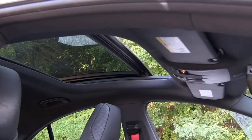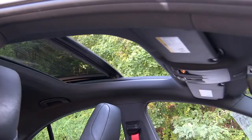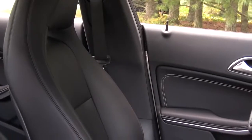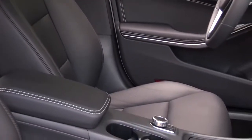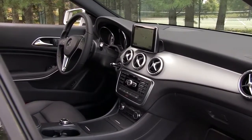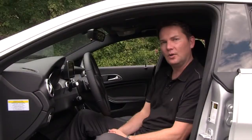As I mentioned, the roof is low. That gives you a panoramic sunroof, which is going to make the car feel so much brighter on the inside. Also, it gets you heated seats. That's a must-have for Canada. You get the dual zone climate control, and in that package you get the backup camera included. So that's really what most Canadians are going to buy.